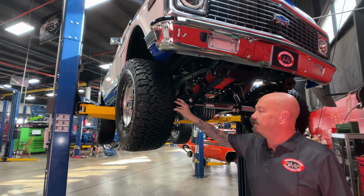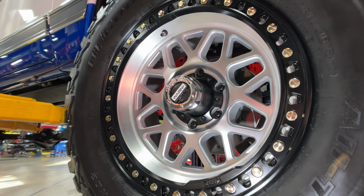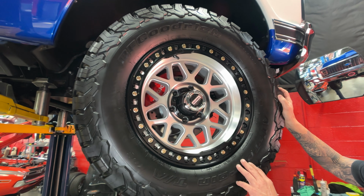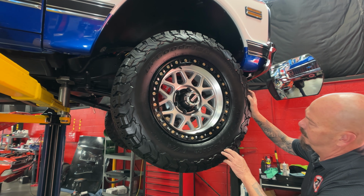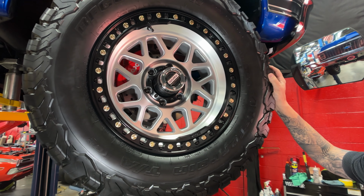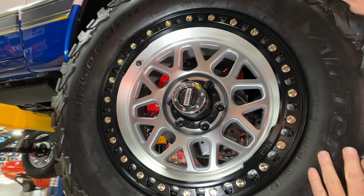Then we got my favorite tires and wheels on this thing. Tell you what, these are some great looking bead locks. And then these BFGs are, I had to guess 33s. Yeah, 33, 12.5 by, let's see, 18s.